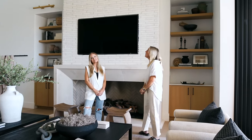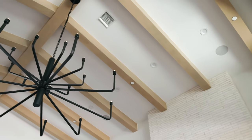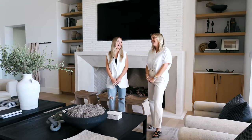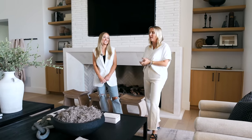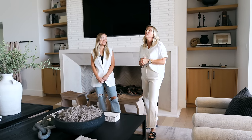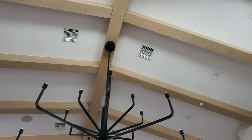So, what else can we tell about the great room? I mean, the beams, of course. Should we talk about Beamgate? We're not doing a tell-all for this project because we don't really do tell-alls anymore. They just took so long and it was just too much. But yes, we could do a tell-all on Beamgate alone. Beamgate took many a mind, many a meeting.